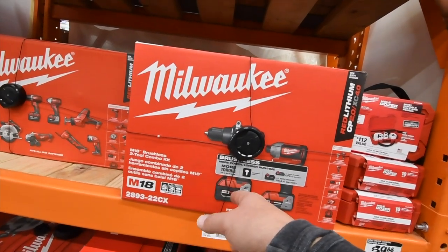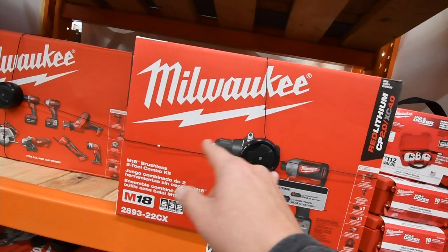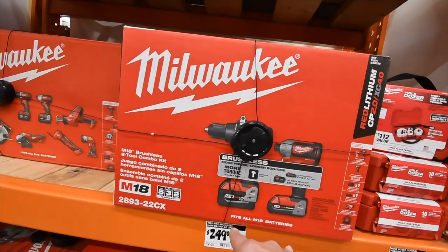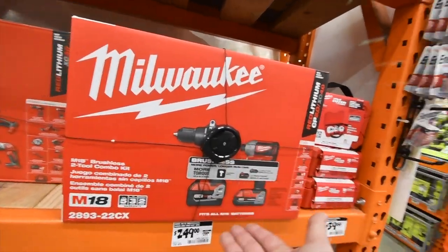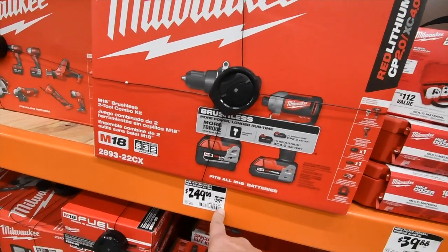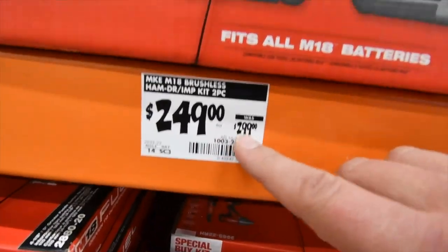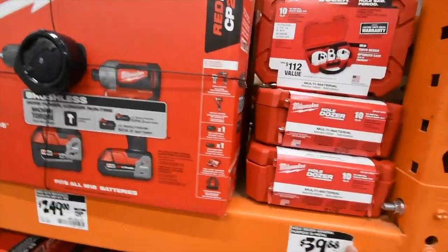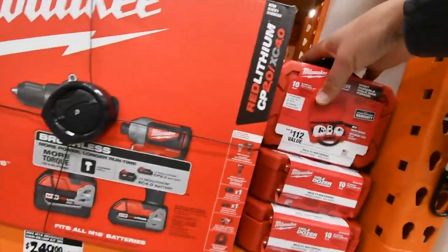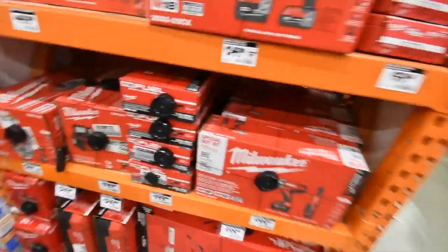You can get the regular brushless hammer drill or impact driver. I've done videos on these already, you guys. For $249, it was $300. See, that's a bit crazy for the brand new Fuel Gen 4. This is not originally $300. It's not. This is a lie right here. That is a lie. $39.88 for their 10-piece Hole Dozer kit. Their Hole Dozers are actually pretty good. I'm talking to myself. I'm crazy.